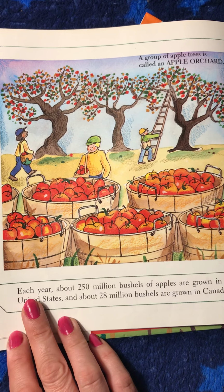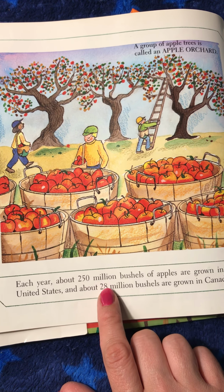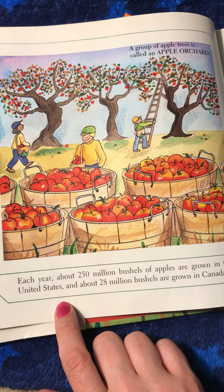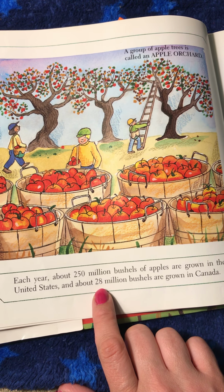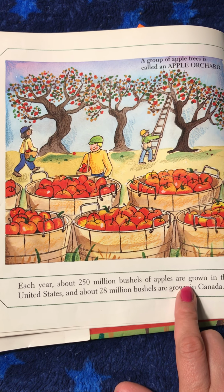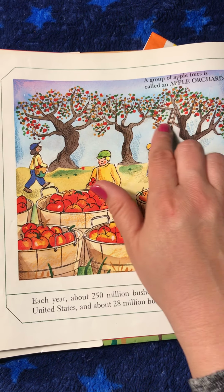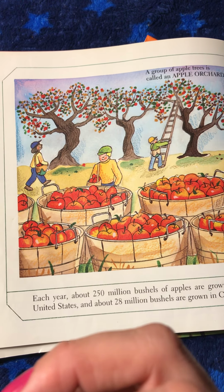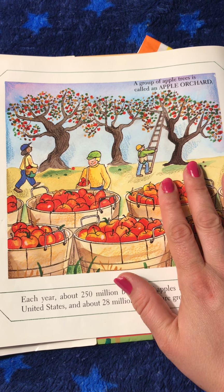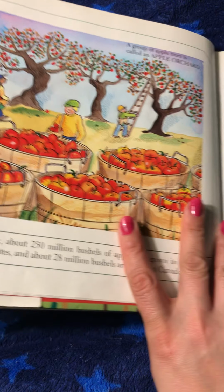This is very interesting. Each year, about 250 million bushels of apples are grown in the United States, and about 28 million bushels are grown in Canada. Now, boys and girls, that is a lot of apples. When there's a lot of apple trees like this all together and they're used for selling lots and lots of apples, it's called an apple orchard. It's not just apple trees, it's an apple orchard because there's many apple trees in one place.